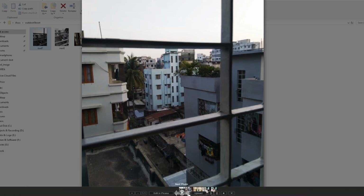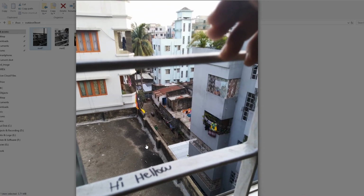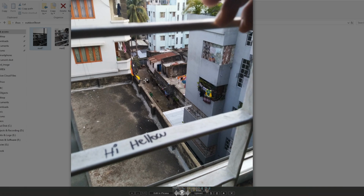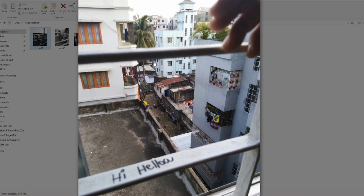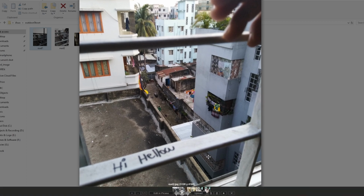In that photo, somehow the dynamic range performed well, and compared to the previous image, it looks good. I think the camera auto-selected the ISO and adjusted it properly in that particular image, but the dynamic range is not up to the mark. As you can see, the sky in the background is blown out. It means it is not so good in direct sunlight, and the high dynamic range is not so good.